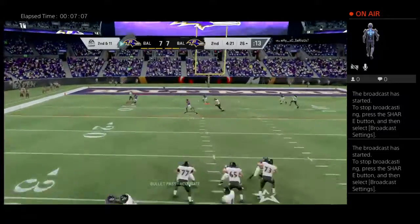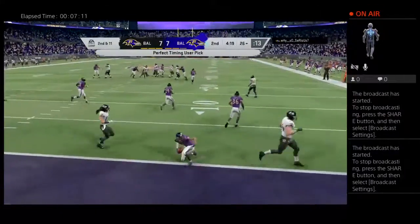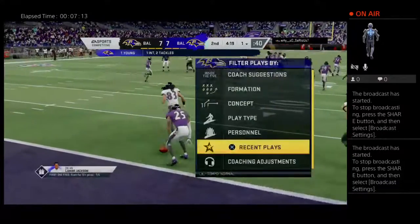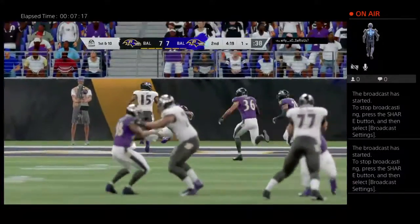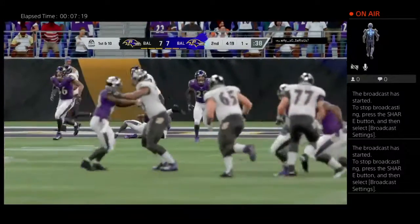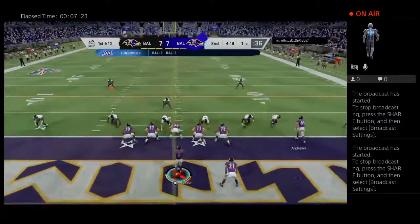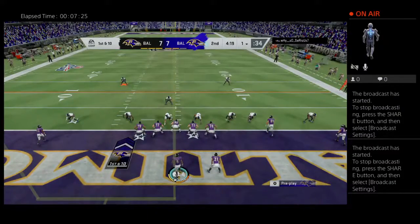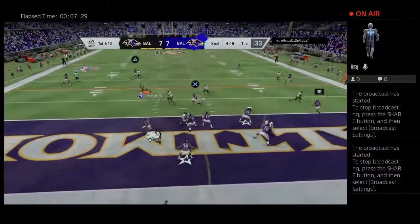On 2nd and 11 now. Jackson trying for Brown, and it's intercepted. Picked off by Tavon Young. And a big turnover there as his guys will get the football back. So that's back-to-back drives where they've thrown an interception. Ordinarily, we look at the offense and say, what's going on with your scheme? Maybe we should look at the defense and just give them a whole lot of credit. They've got them frustrated right now.